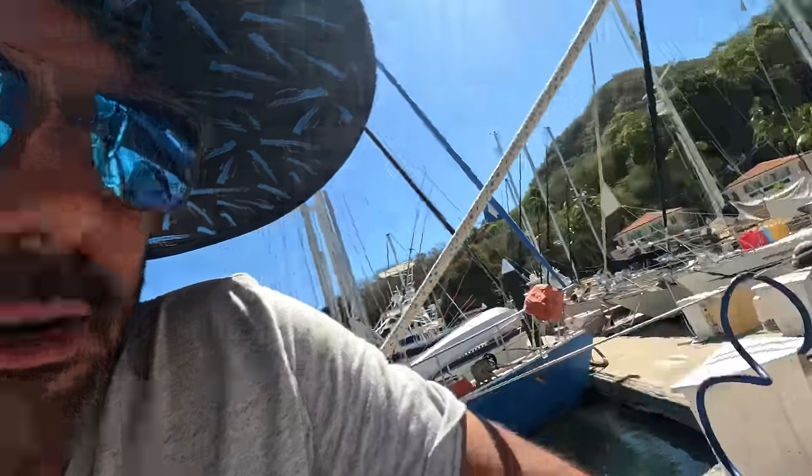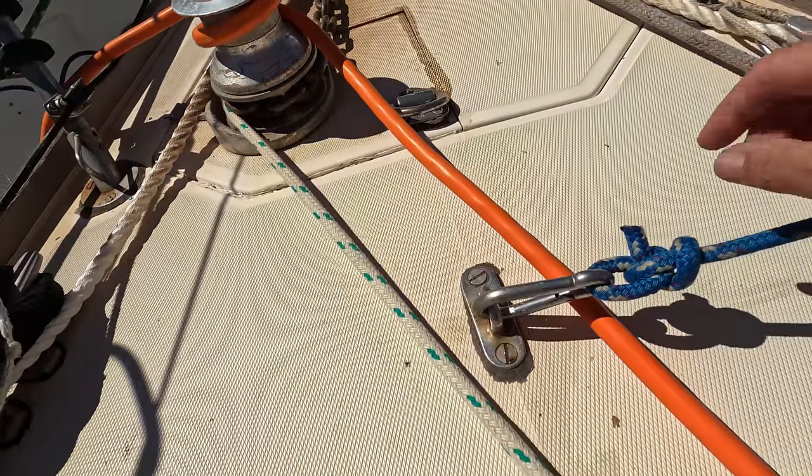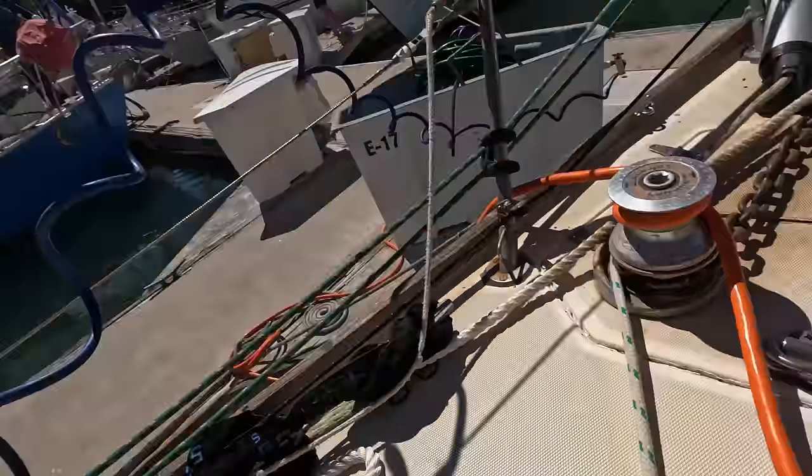So right now I am just checking out our whisker pole. I added a little bit of grease to the jaw, it was starting to stick. And I also added a clip here. I usually tie a knot to the cleats, and I kind of just make it up each time, but we may take crew on board this crossing, so it'd be nice to have our crew be able to set the pole. So if I can make it as simple as possible with a clip, I think that makes sense.